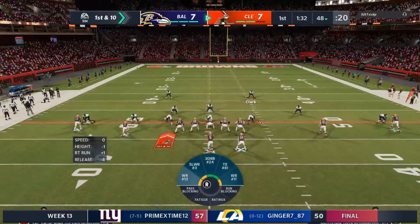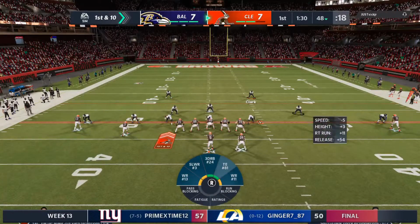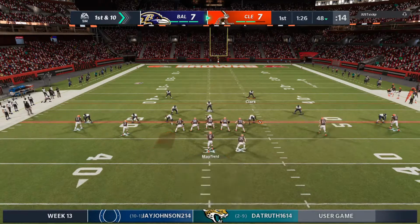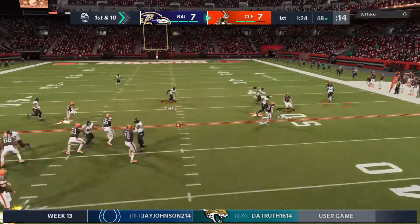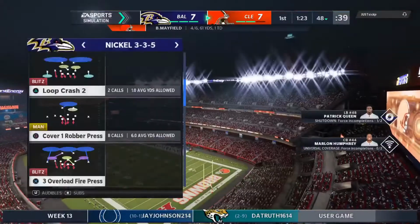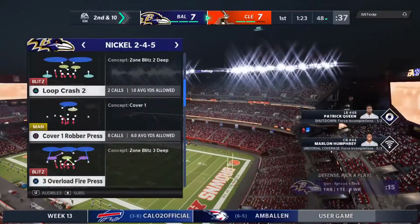Pistol. Mayfield now looking to throw on first down. And this will be incomplete. Physical play on the football there, and it's 2nd down.